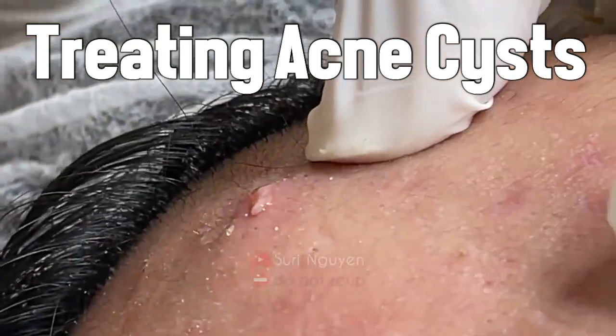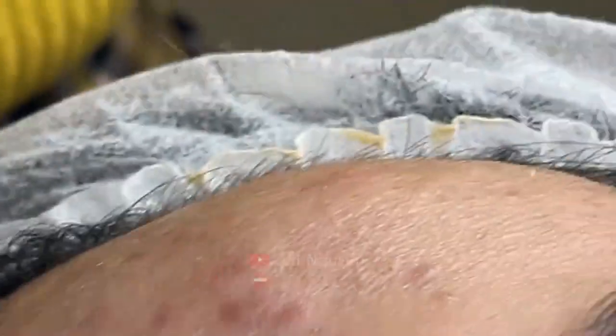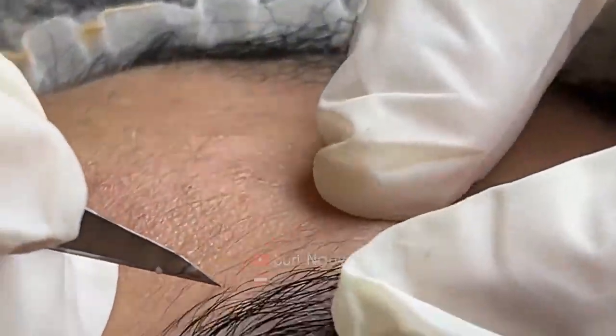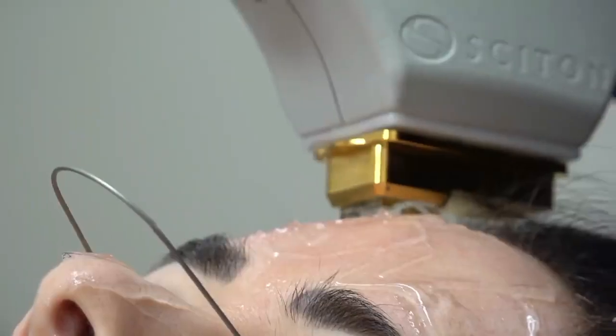Acne cysts can be treated with popping, squeezing, or with lasers. Cyst popping can leave acne scars, so it's not ideal. Lasers can accurately extract acne cysts without scarring.